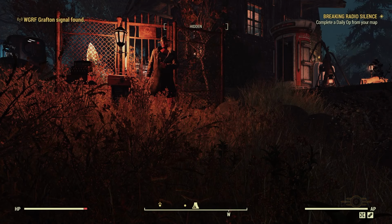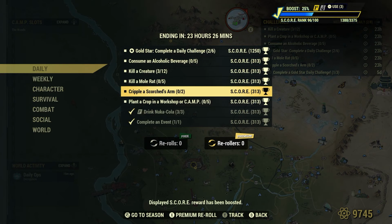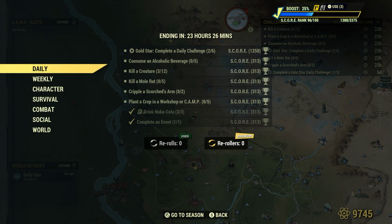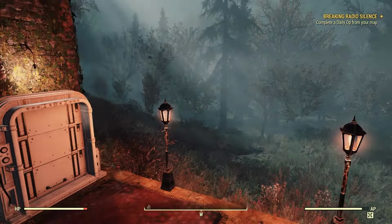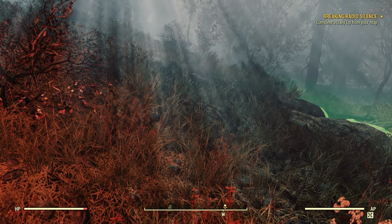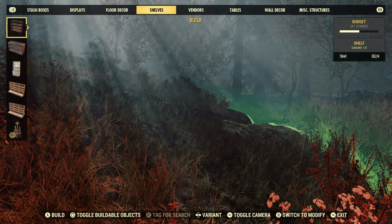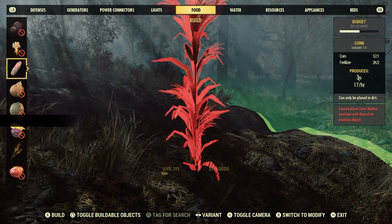All right. So again, we're here at our camp. We have our corn. We have our razor grain. We're going to go and plant a crop in a workshop or camp 5. So again, you can claim any old workshop on the map if you so wish, but we're just going to do it in our camp, as I mentioned. Let's go over here. It's a little patch over here we can plant some stuff in. Let's go to our build menu, and of course, this will be under the food section. Let's go ahead here, Jim. I can find it right there. We're going to plant some corn here.